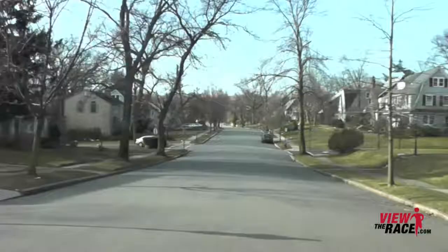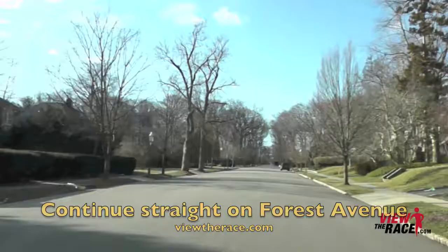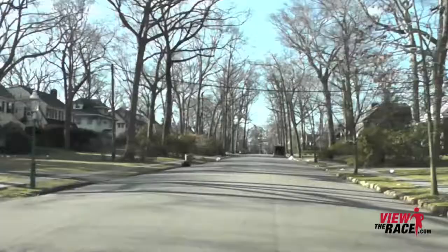Now running a road race on Thanksgiving Day morning is a tradition for many runners and their families. And I know later on the turkey and the desserts taste that much better knowing that you've already run a road race that morning. Great festive atmosphere to this race and just a great way to start the holiday.